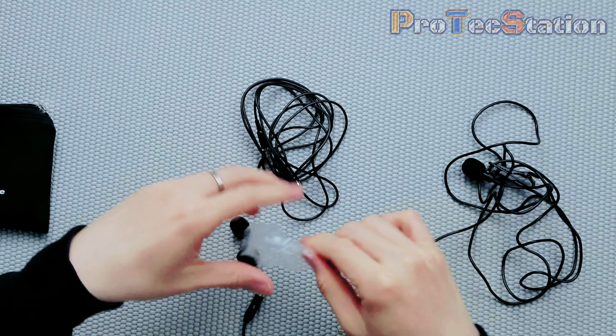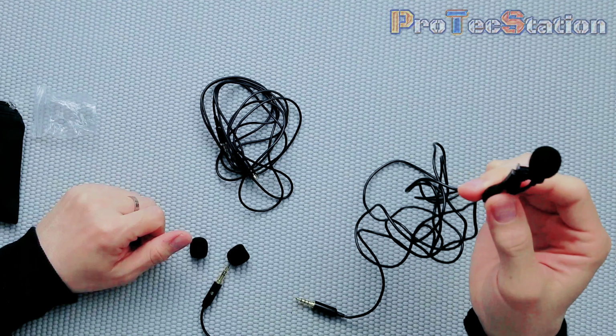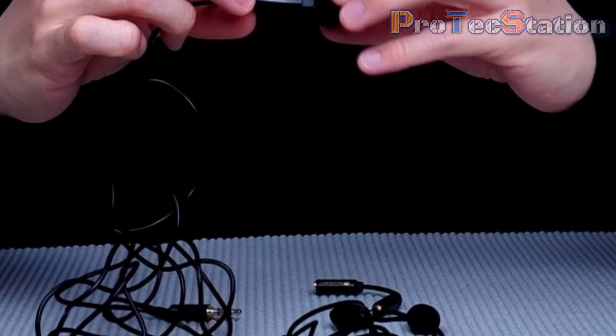And also comes with two additional microphone wind muffs. So the purpose of these muffs is to reduce wind noise, distortion from the wind blowing into the microphone. And as I was testing, they actually do pick up wind noise. So if you are worried about wind noise, it's better to buy a specific windscreen muff, which are furry types of muff, and those will actually reduce a lot of wind noise.